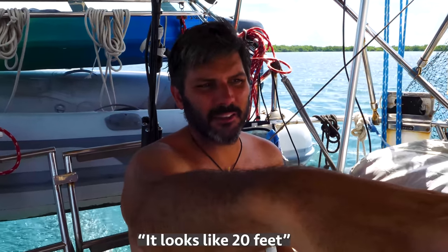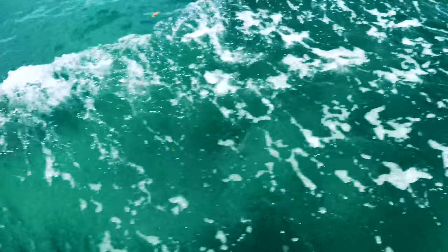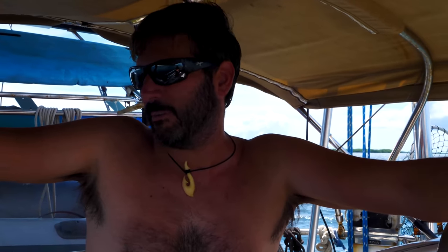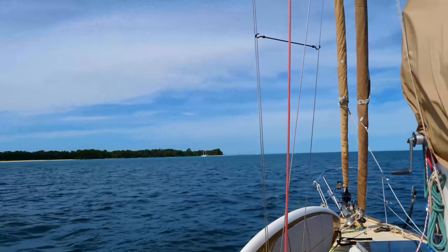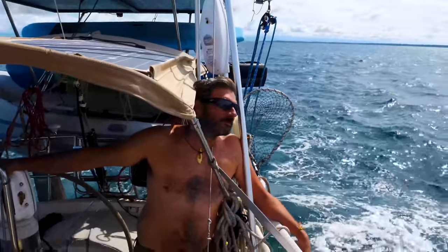It looks like 20 feet. It's so hard to tell. No, it definitely seems deeper here. Yeah. I said that section was 20 feet. I guess it's probably about right. I don't know the depth contours here well enough yet. The water is a different color. The Bahamas is not like crystal clear blue. It's almost more like green or something, or aquamarine. Pretty cool place, huh?